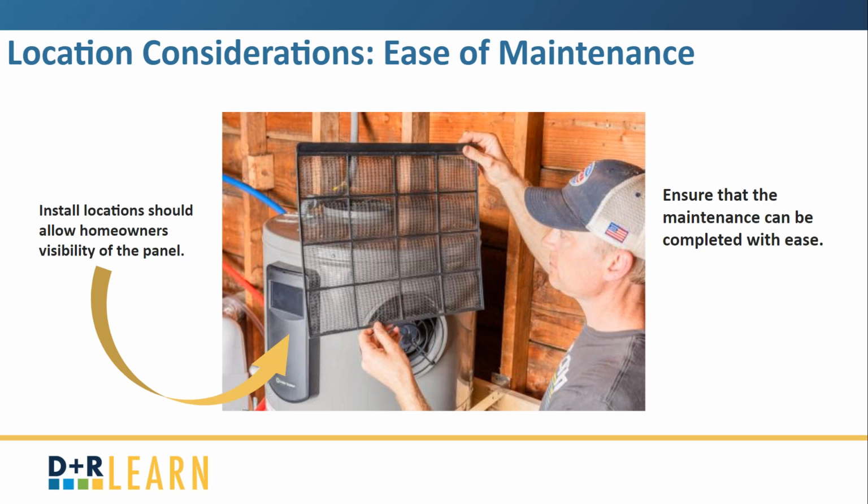The filter is located on the top of the water heater, so you have to be able to lift that out. You can't put shelving right on top of the heat pump water heater, because you'll have to raise that up. So you need 6 to 8 inches of clearance on the top of the water heater to remove it. Then you just clean it off, put it through the dishwasher, run it through the sink, whatever you use to clean it, dry it off, and put it back in.